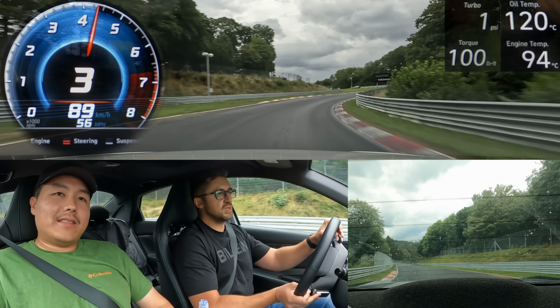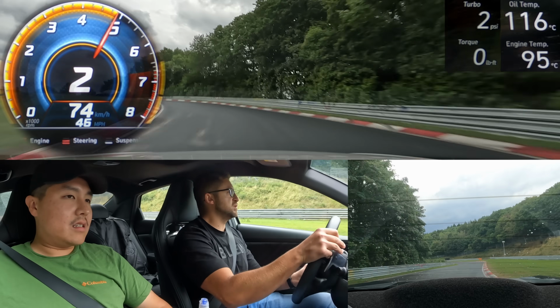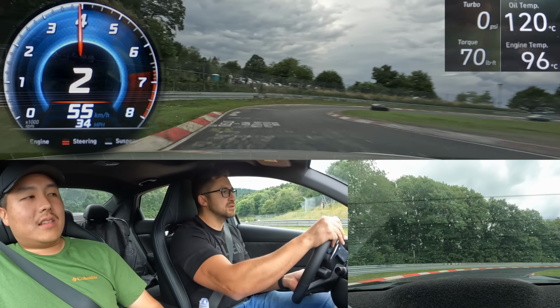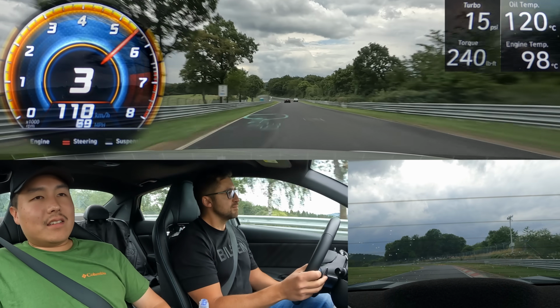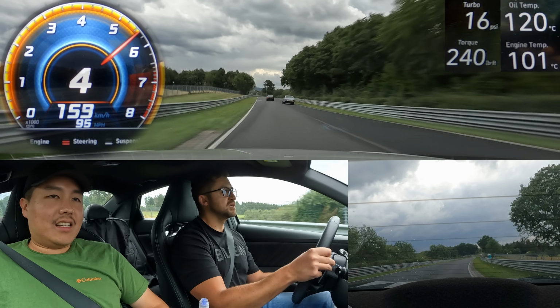Dry again here. Very tricky conditions. Very tricky, but I guess in maybe half an hour it will be properly dry. Come on, turn it. There we go. Then here, dry again. Love it. Nice Volvo.